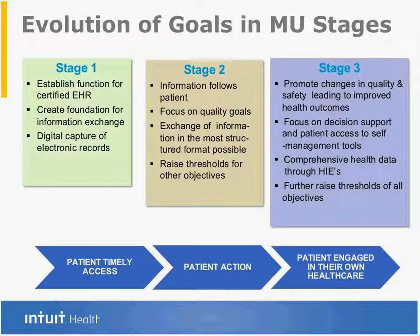From what we've seen, the third stage will have even more focus on patient access and involvement, including the possibility of patient contribution and creation of data. There will be more data exchange and structured data expectations as well as quality and safety initiatives for driving improved outcomes. From a patient perspective, you can see the evolution of their involvement in their own care from access all the way to full engagement.